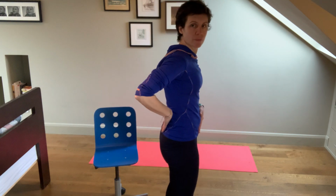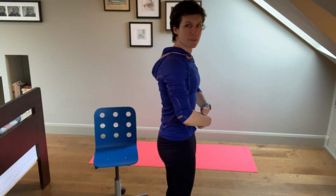Okay, so let's do it. You just need a mat or a soft surface and something for fingertip support, because some of this we're going to do single leg, it might be a bit wobbly. Top tips, keep your core engaged. So to do that, you tuck your pelvis under, tuck, and then you suck your belly button in. Okay, and you hold that position.